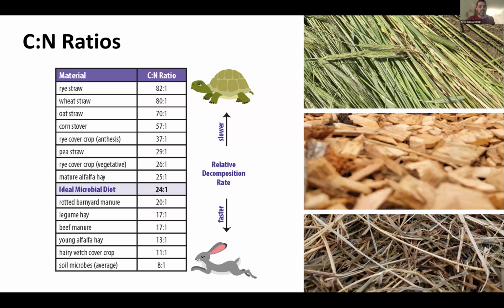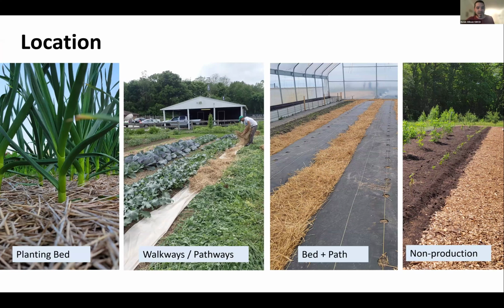The location. You can see on the left there's straw with garlic in a planting bed. That's a pretty common combination. The second picture is Butler University putting down newsprint roll paper in their walkways, and then straw on top. I would advise anybody trying this to have another person ready with a hose to give a light sprinkle to that paper as the person's unrolling it, because it can blow away really easily. Getting it a little damp, a little moist, will help it stick to the soil.